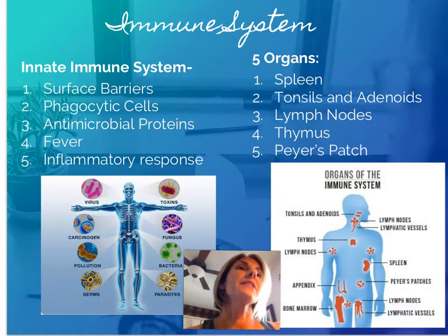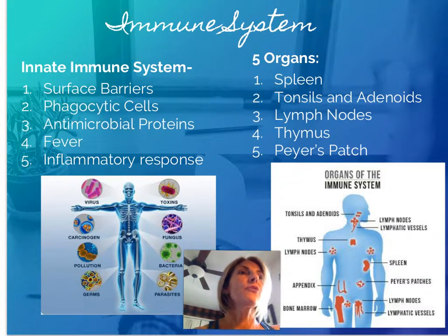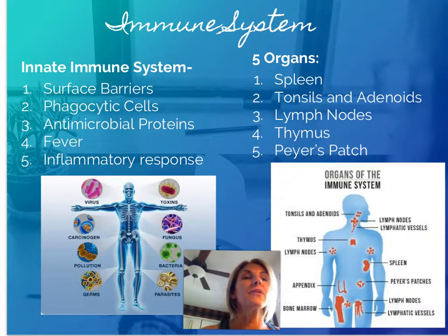Maybe we should have talked about the 5 organs of the immune system. So first of all, you have your spleen, which houses leukocytes and also breaks down old cells. Tonsils and adenoids, again, like lymphocytes, they're going to filter lymph. So white blood cells will go there with the foreign bodies that they're containing.